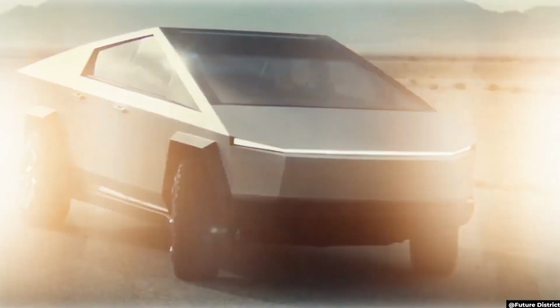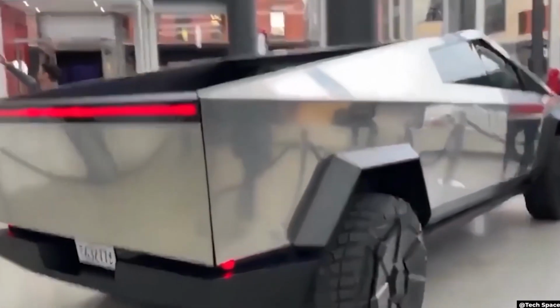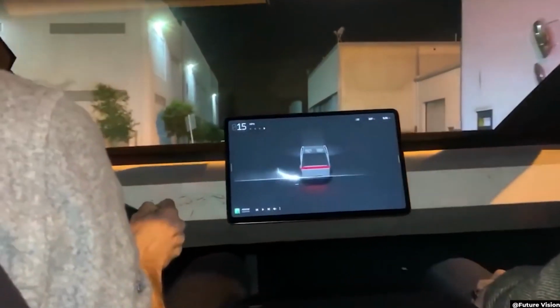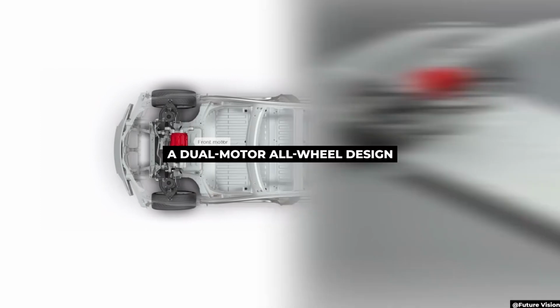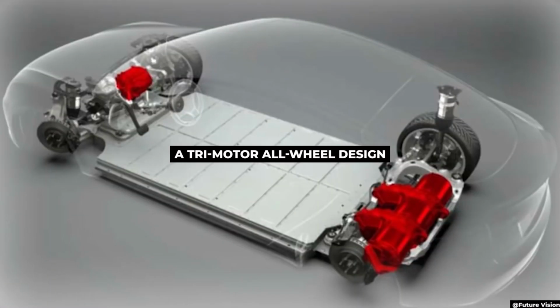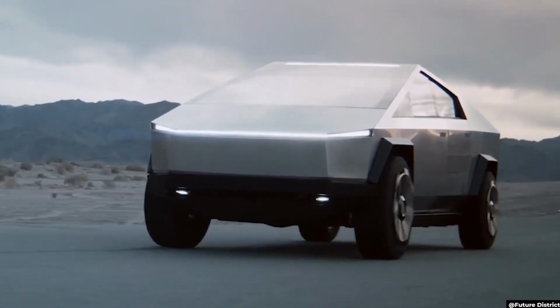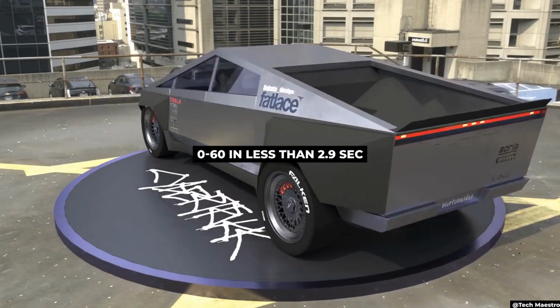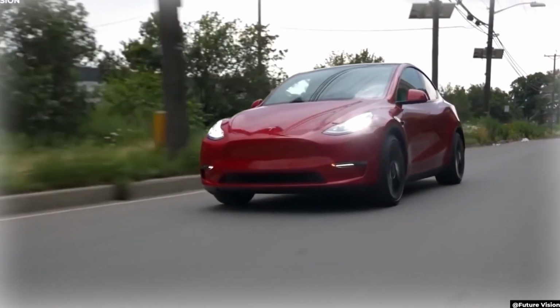Let's go over some of the important aspects and features of the Tesla Cybertruck for those who are new to it. The Cybertruck is a totally electric truck with 3 different configurations: a single-motor rear-wheel design, a dual-motor all-wheel design, and a tri-motor all-wheel design. According to Tesla, the top-tier tri-motor architecture will be able to accelerate from 0 to 60 in less than 2.9 seconds. This is significantly less time than most smaller and sportier automobiles.